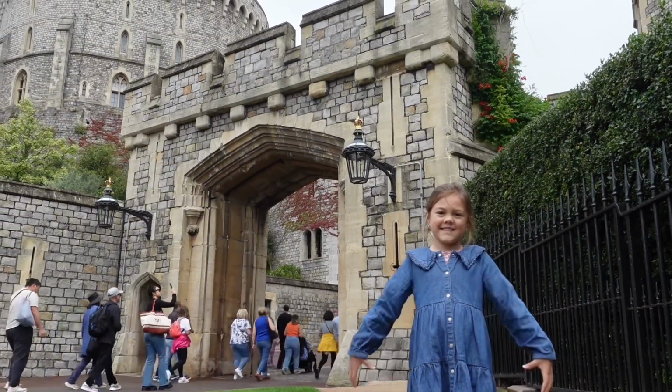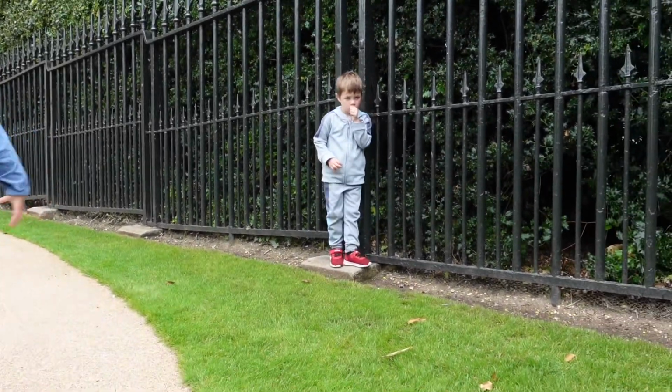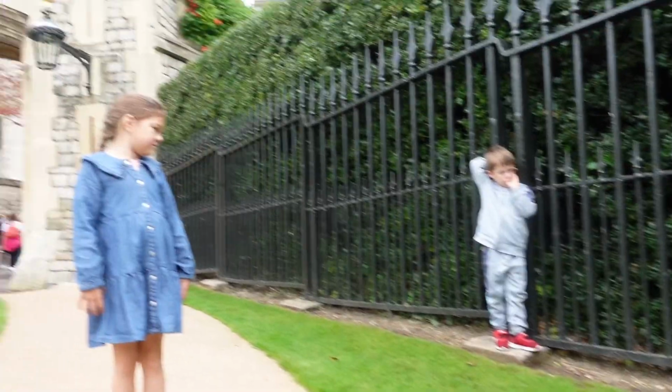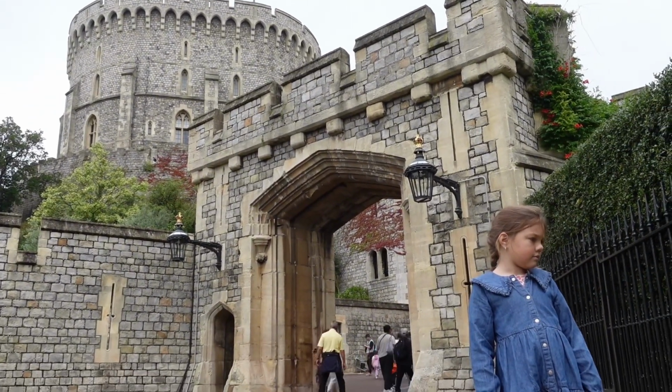Okay, now we've got Tilly outside the castle, and AJ's just kind of... To be fair to AJ, he didn't want to leave Legoland this morning, so he's a little bit of a teasy trumpet at the minute.